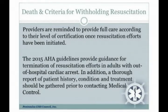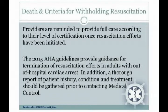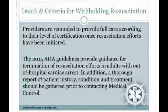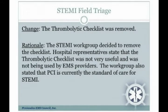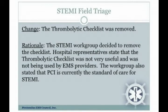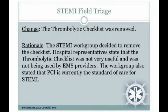Providers are reminded to provide full care according to their level of certification once resuscitation efforts have been initiated. The thrombolytic checklist has been removed because hospital representatives have found it was not very useful. The STEMI work group has also stated that PCI is currently the standard care for STEMI.